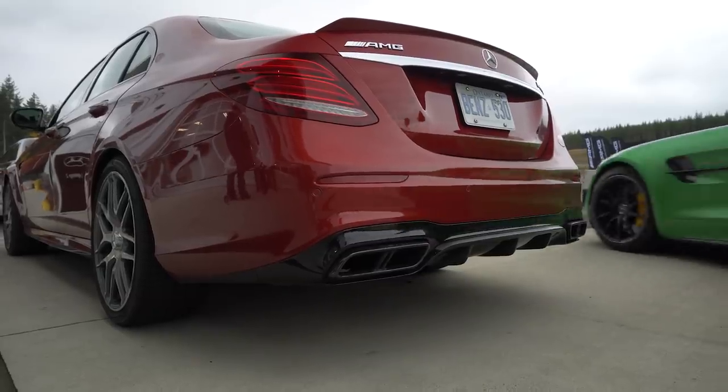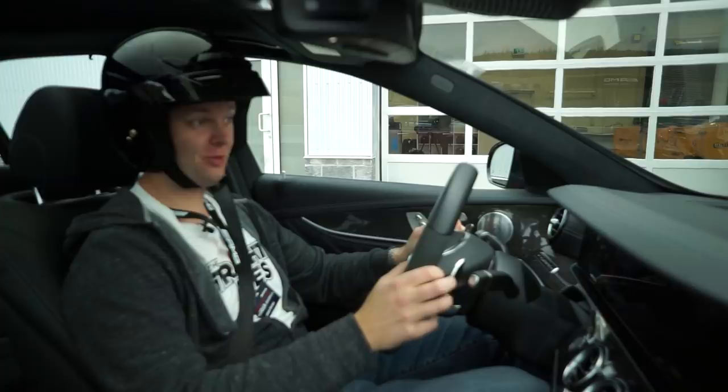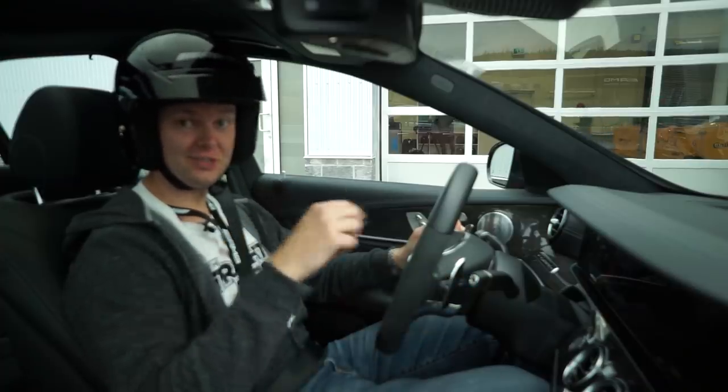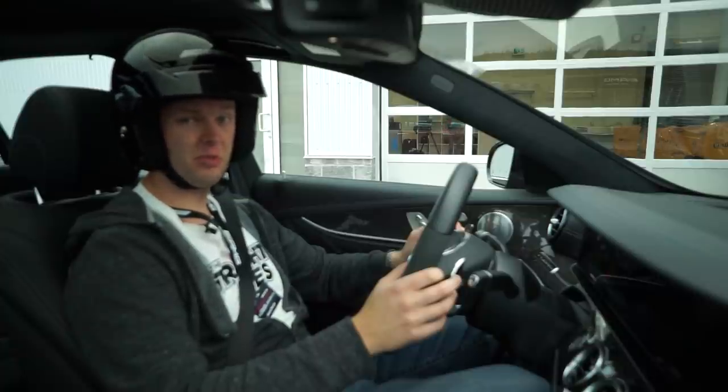I'm now in the E63S, the fastest car here, over 600 horsepower. So in a straight line, this is actually faster than that green GTR. This is a family sedan with a 0-60 of 3.4 seconds.